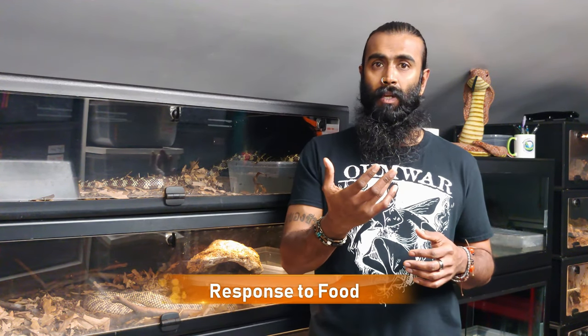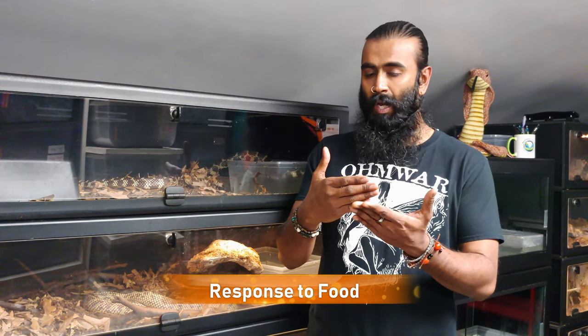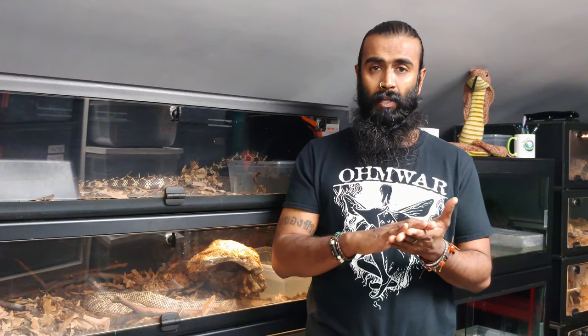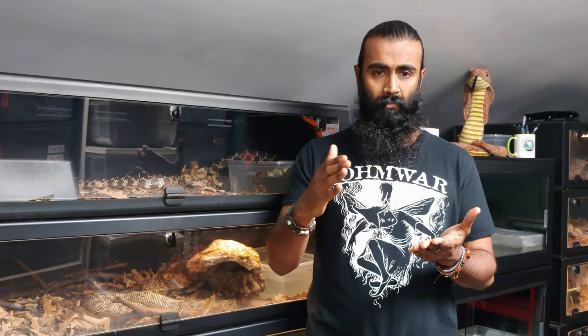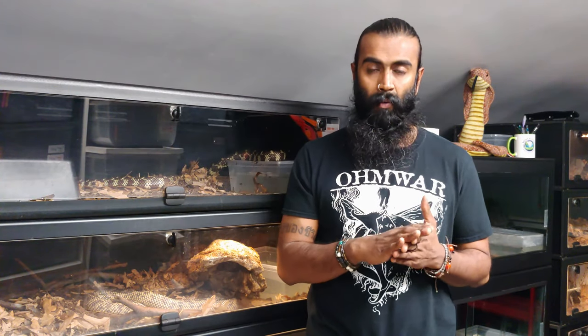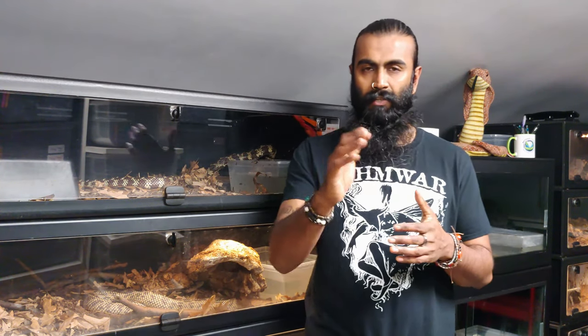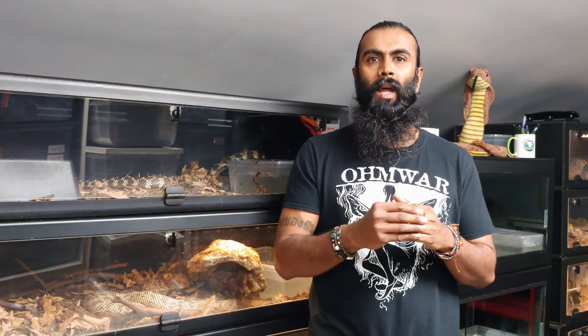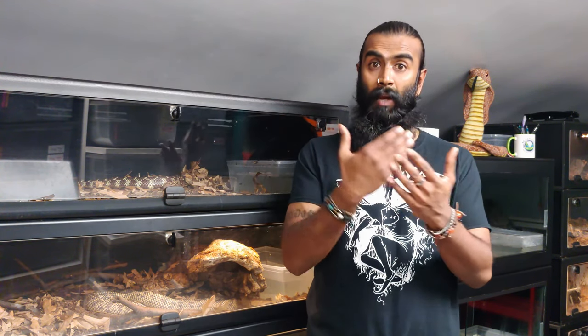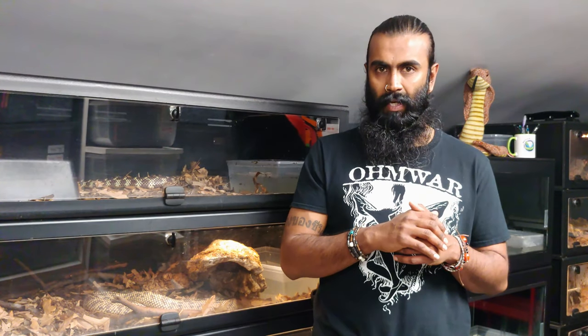There's a response to the feed cycle. Sometimes it increases with the food cycle, sometimes it actually just stops. One day they'll be feeding and all of a sudden they won't, even though they're due for a feed. So you've got to keep an eye out for changes to that. Sometimes even finicky feeders will start getting ravenous, so look out for those kinds of things.